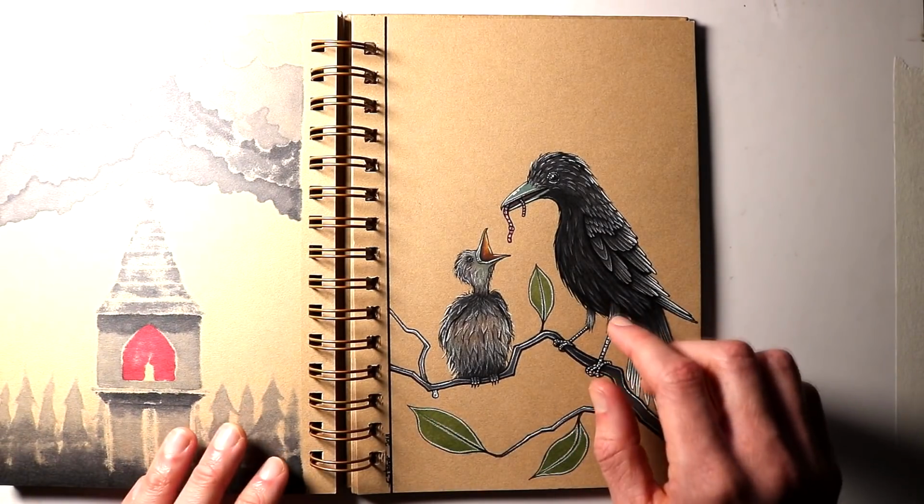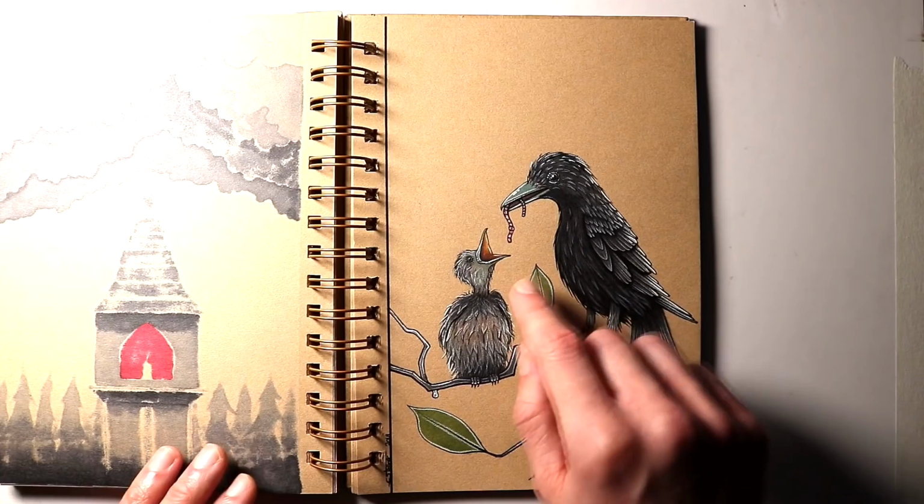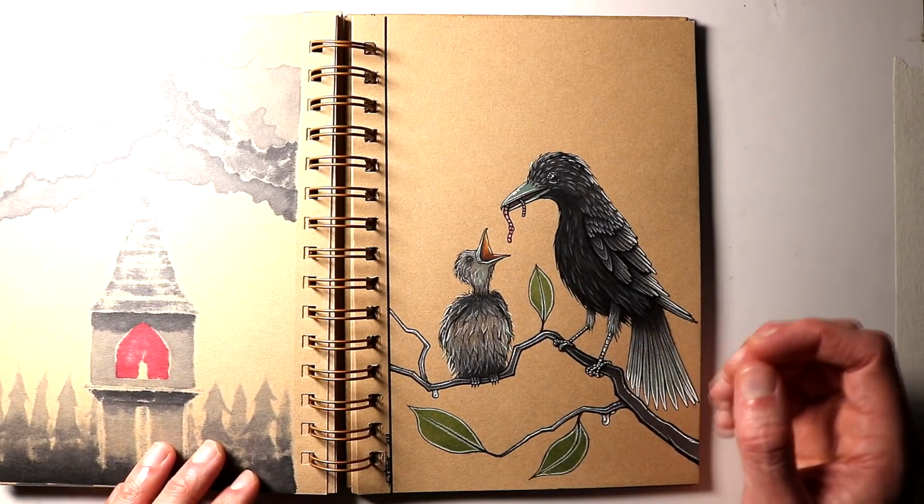Day 28 has the word prompt gift, and I really wasn't sure what to work on. In the end, I decided to draw this bird, feeding her baby chick this nice juicy worm.